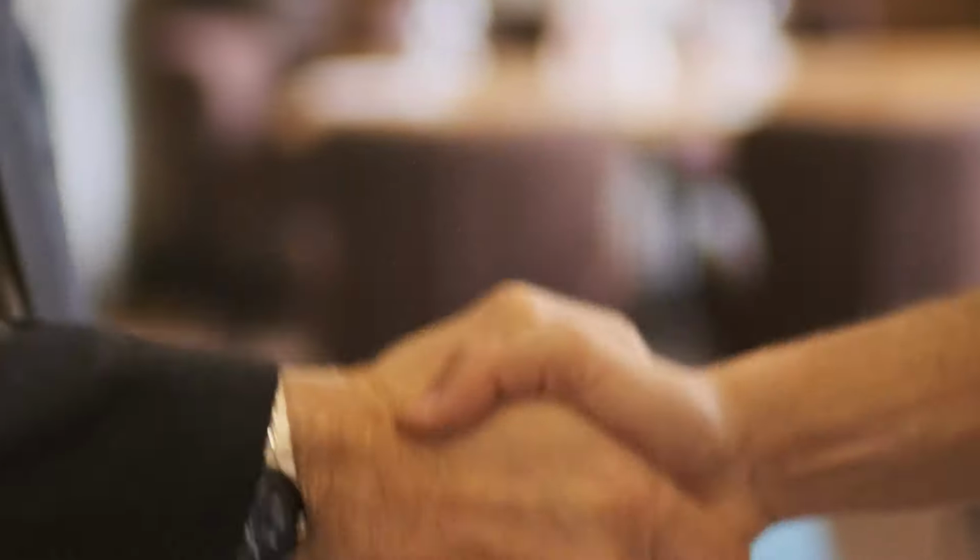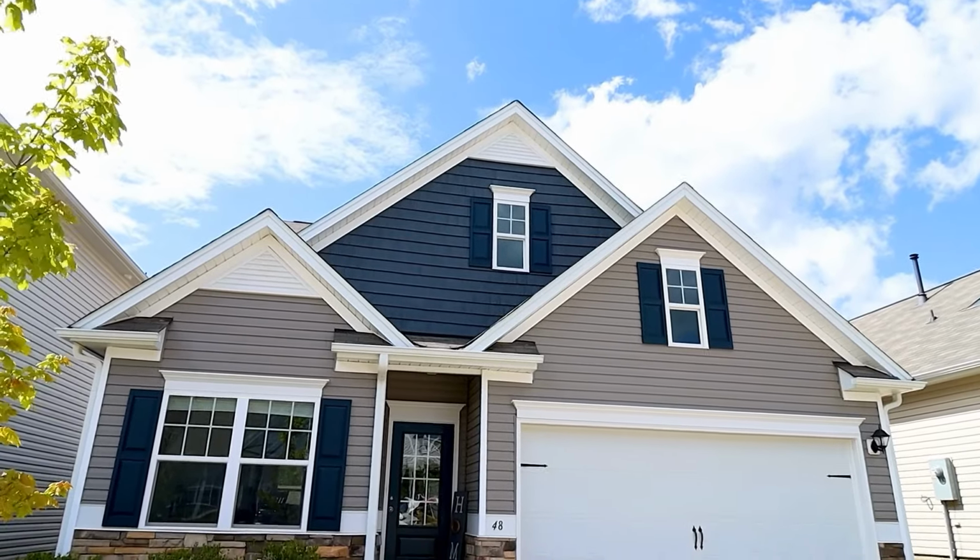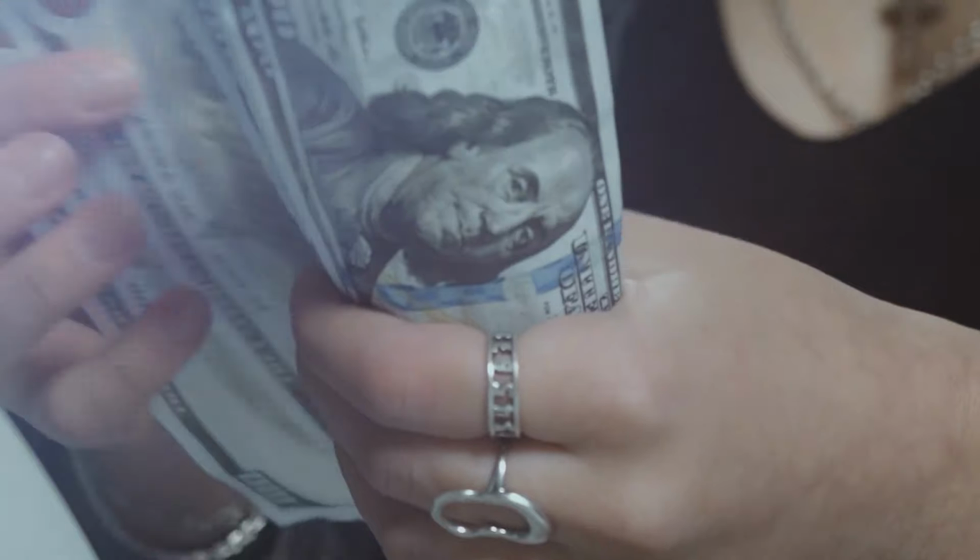Why not rent and have the option to purchase the property you are renting at a predetermined price? So let's say you're paying $2,000 in rent today, you love where you live. Can you get into an agreement with the landlord to be able to purchase this property from them in the future? That is called a rent to own arrangement.